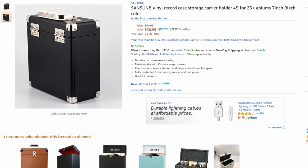And then finally, this is the Samsonite record vinyl case for 45s. You can fit 25 45s in here, or 7 inches, and it looks like a really solid case, especially for the money. It's on sale, which is really nice.